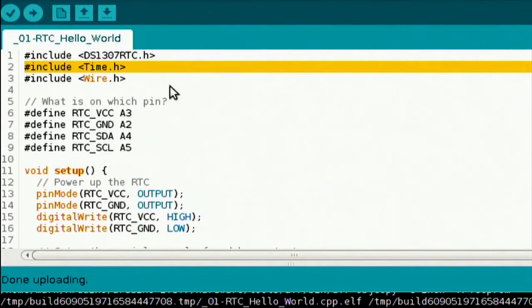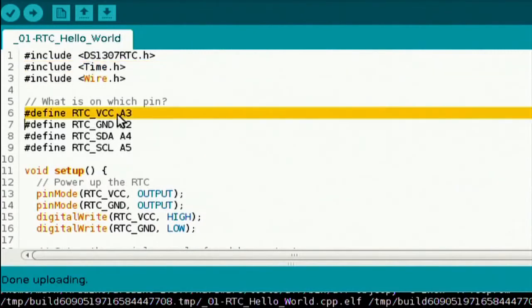Correct. All right, now, we've got a bunch of define statements. What's going on here? There are several places where I want to know what pin I need to apply power to, and I could write A3 in all of those places. I've got a pin mode, which tells it whether this is going to be an input pin or an output pin. And then I have a digital write that is going to say what value I want to write to this pin.